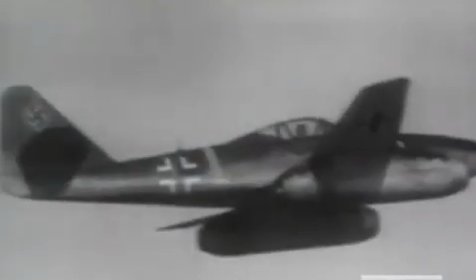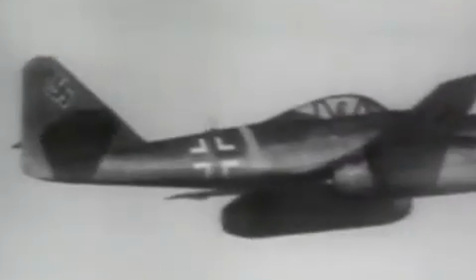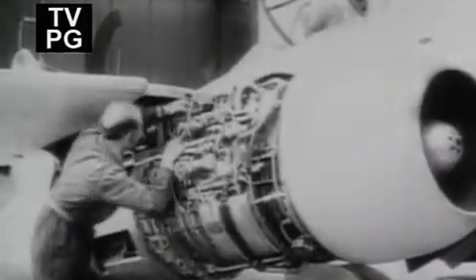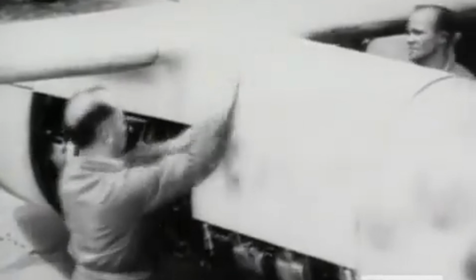This shark-shaped killer was 100 miles per hour faster than any Allied aircraft. The Junkers Jumo 004, the world's first jet engine to be produced, was the driving force behind the Me-262's success. Though notoriously cantankerous, it generated approximately 2,000 pounds of thrust. Despite having a lifespan of only tens of hours, it was cutting edge for its day.